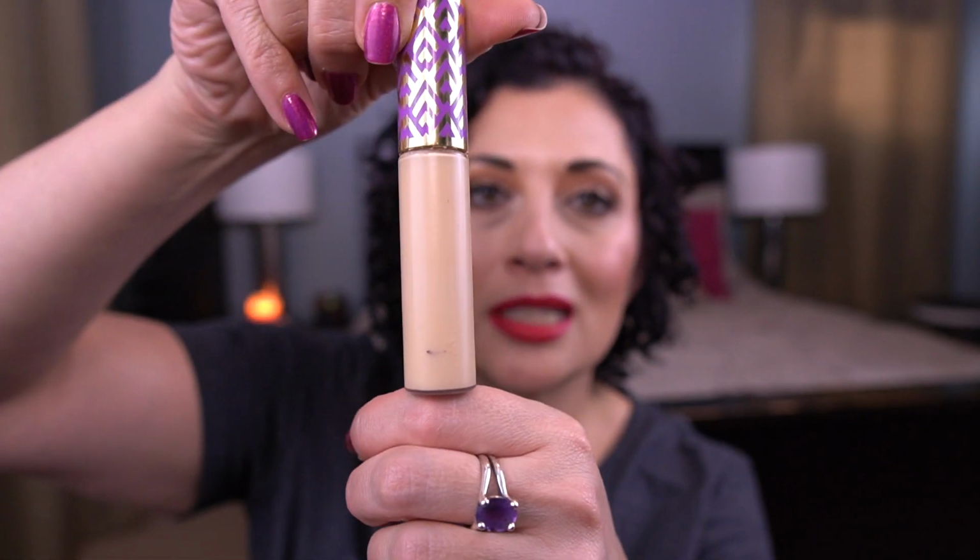I do have this just to kind of have around in case I want to use it here and there. Like if I'm tired of using that Giorgio Armani concealer, let me pull something else in. But for right now, this is kind of taking a back seat. But that is where I am, without taking the stopper out.